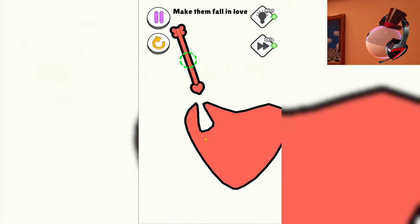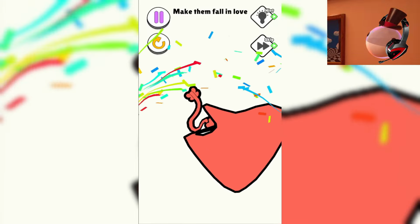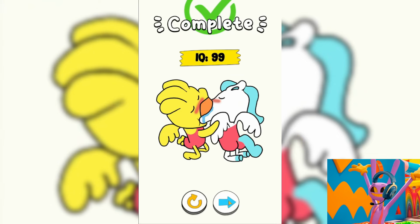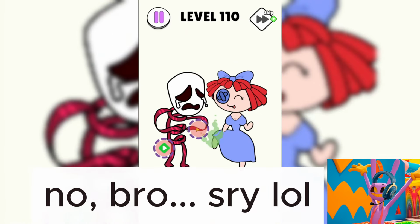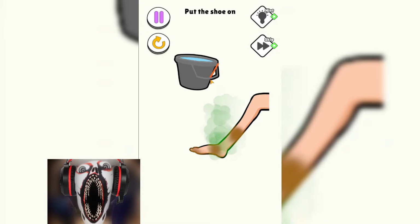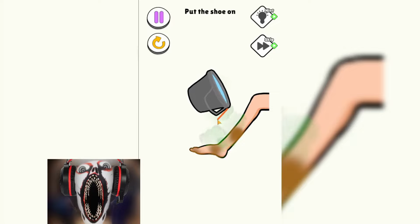Okay, it looks like they're playing Cupid here, and we need to hit the heart with this extremely flexible arrow. I've always been pissed off by this level. Oh my god, I can't watch this kiss. I hope our editor moves my webcam because I forgot to do it. Okay, it looks like this game has even more nasty stuff than the one we played before.